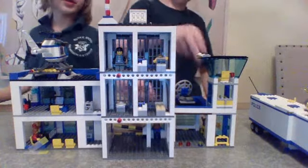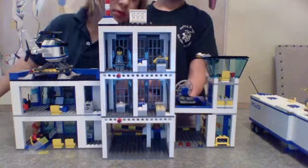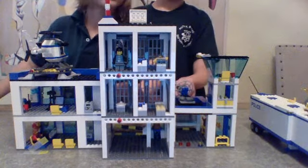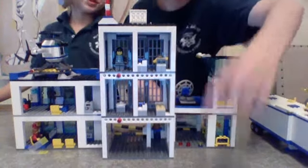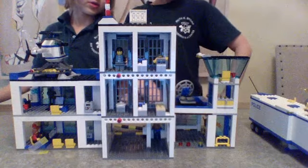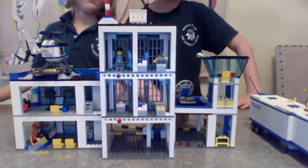So, we also have another little garage for our motorcycle. If you can see me opening and closing that door right there. Right there is a little garage for our motorcycle. And we have our offices over here where the cops do their work.